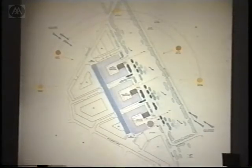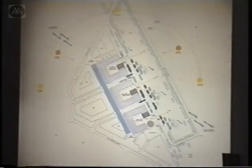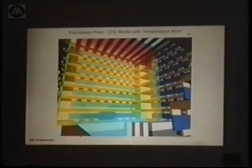Now, if we can have the next slide, sorry. Back to front. This is also the Potsdamer Platz in Berlin, and where Richard Rogers and partners are working on a series of office blocks. Now, what they did was, if we can have the next slide, use, again, modelling techniques to analyse and to assess the behaviour of both the air, the temperature distribution, and indeed the daylight and performance within the building.